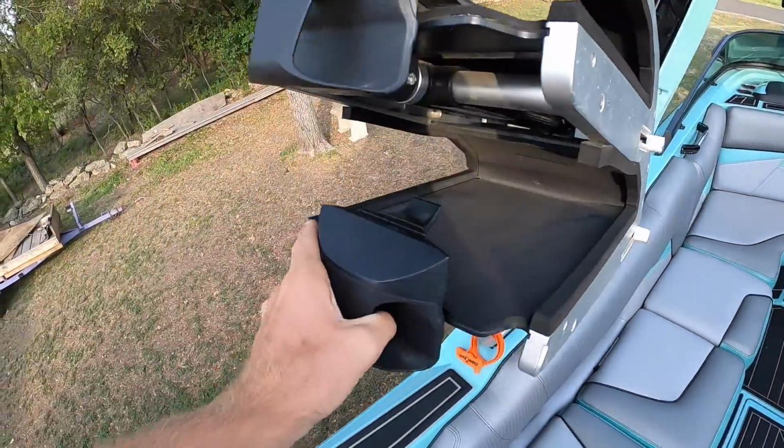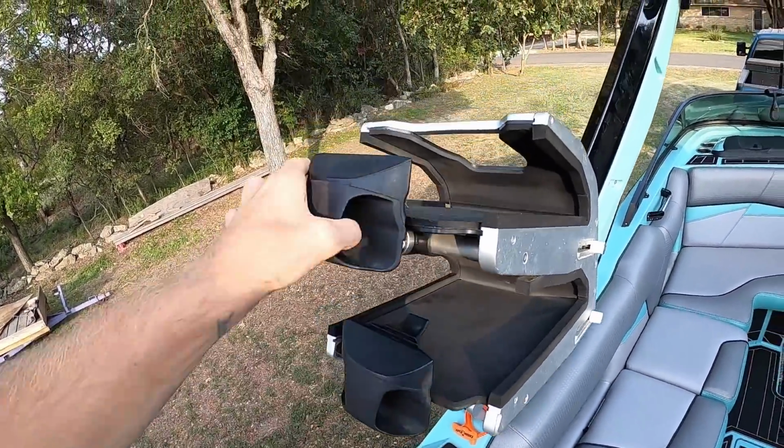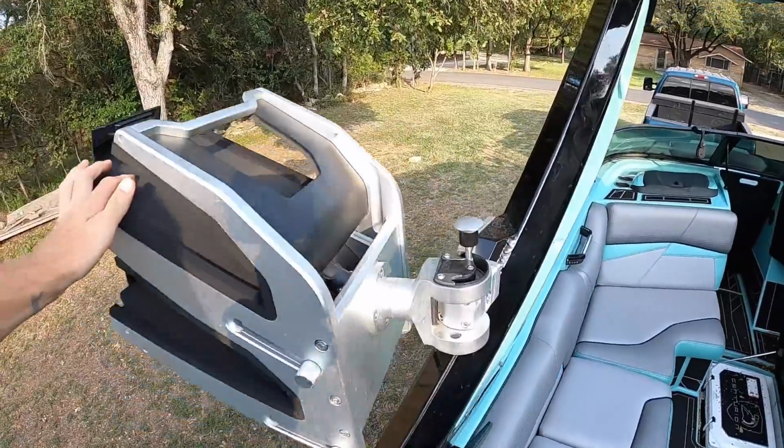Oh, and also something I've been using a lot is these swivel racks. They can take both wakeboards and wake surfers, and they swivel extremely easily and click right in like that. But yeah, that's it for the boat. She's a beauty. That's all the gear I'll be using for 2021.